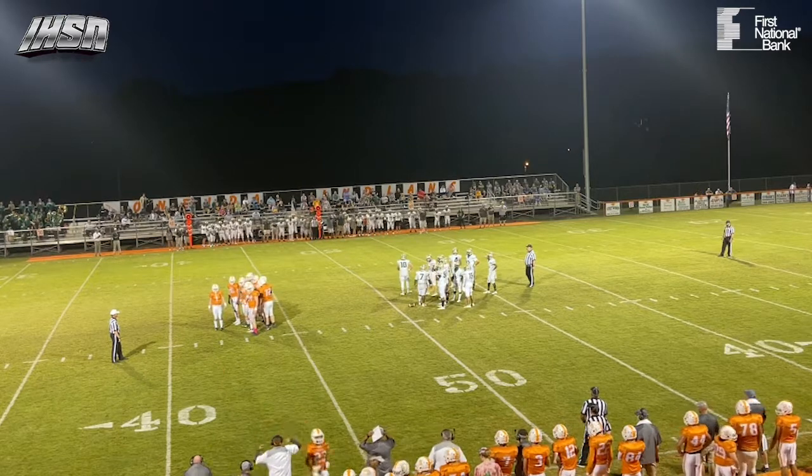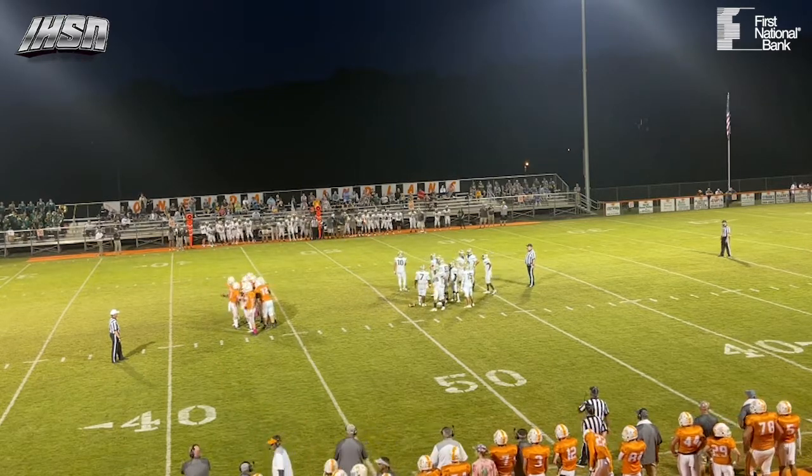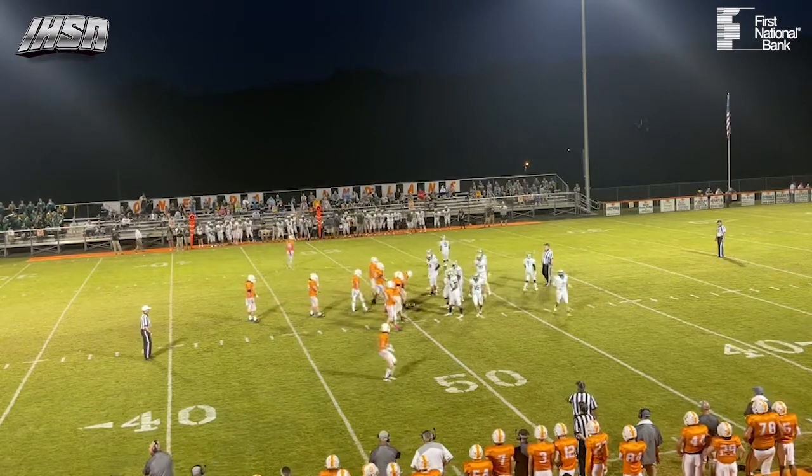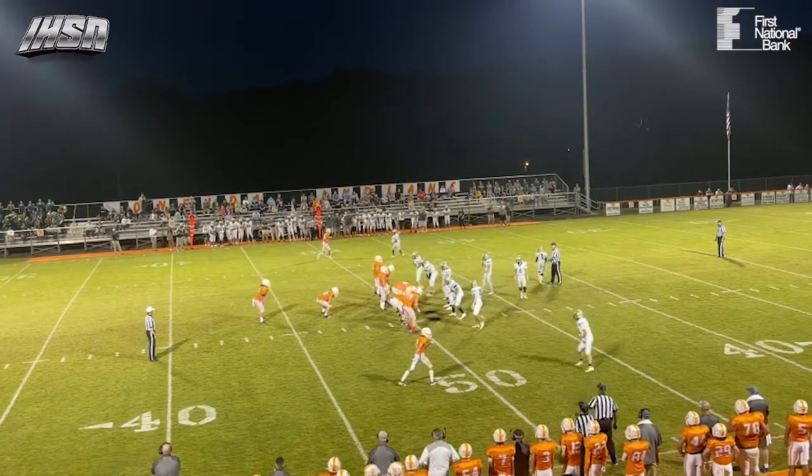He got blown up in the backfield, yeah, and TJ just kept driving and stretched out there. Yeah, it could have been a 2-yard loss. It should have been a 2-yard loss, but it is leg drive right there.